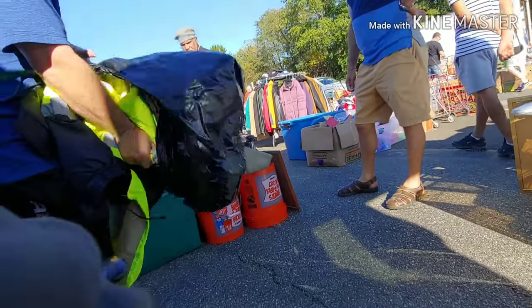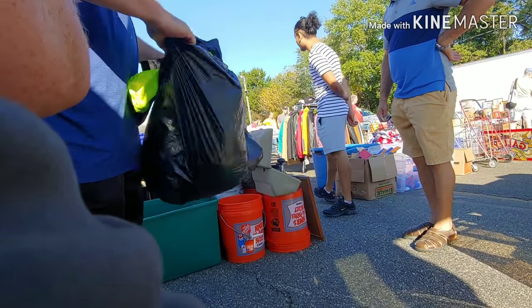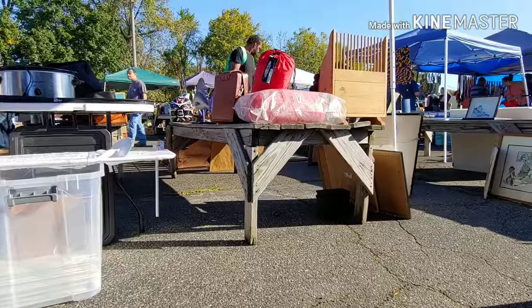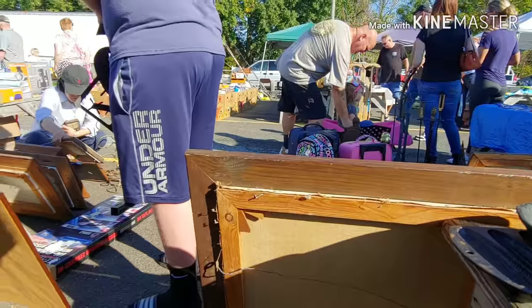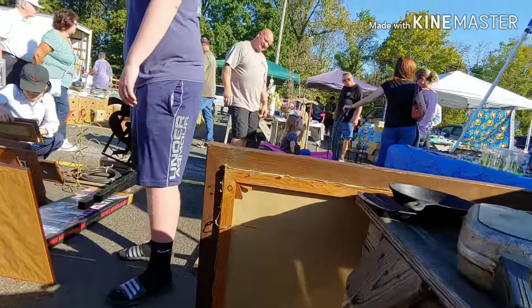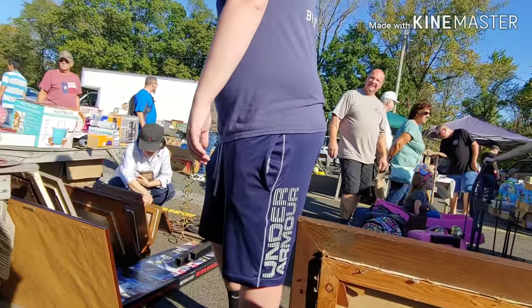Good thing got big bags, huh? Yeah. You can make an offer, man. $30. Hey, I'm waiting for somebody to offer. $30. You want it? You want it for 30? He's gonna take it for 30. We're starting a bidding war.